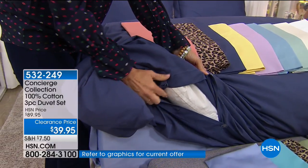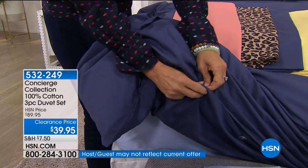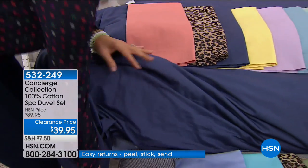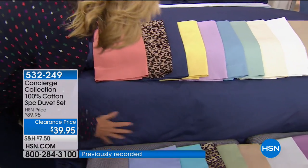So you could put your down comforter in. It could be your pattern comforter. Maybe you want to change for summer. You just slip it right inside this. And when you go to wash this, maybe it's a dry clean only comforter that you can't wash. This is going to save you so much money. You just slip it over top. If you've got a comforter that's feathers that you can't wash, you put on a duvet.